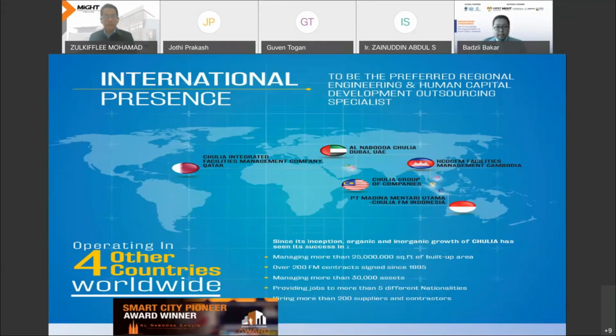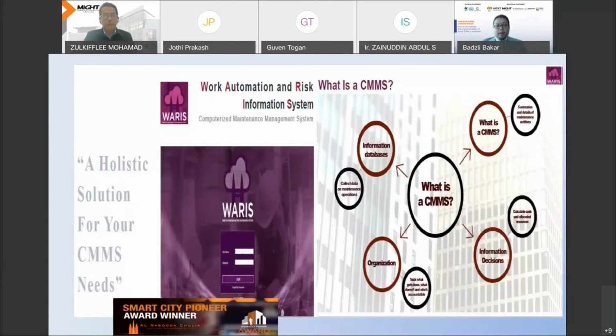Next slide, please. This is the platform that we use, the Work Automation and Risk Information System. We call it WARIS, and this is part of this CCMMS. I can share with you how we can manage not only 106 hospitals and 168 universities in Indonesia, but we can actually do it together. Next, please.